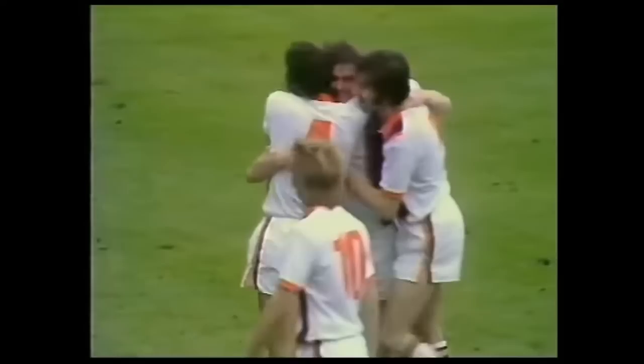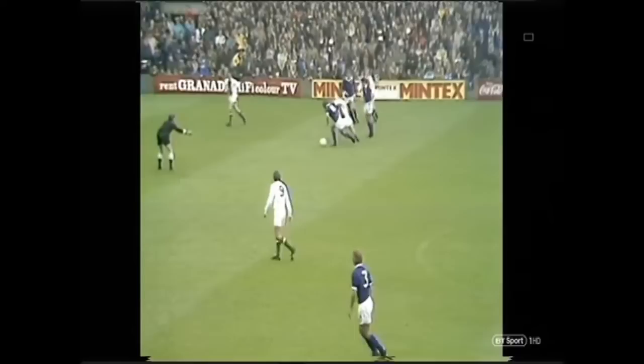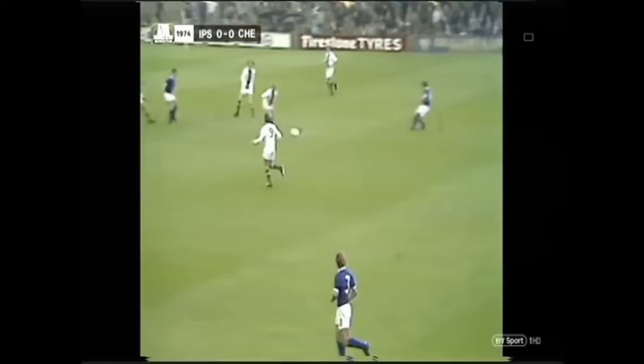Rain coming down more heavily now. Weimark. A lot of grass on this pitch, so it'll be difficult to keep your feet, but not for Viljon here. And space here for Talbot. Yes!